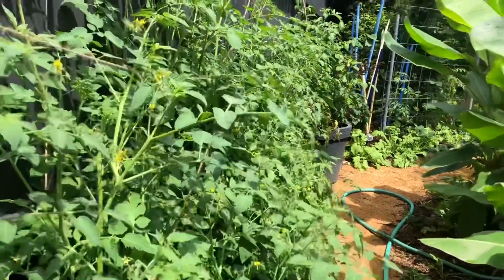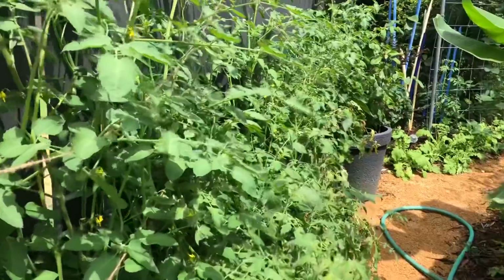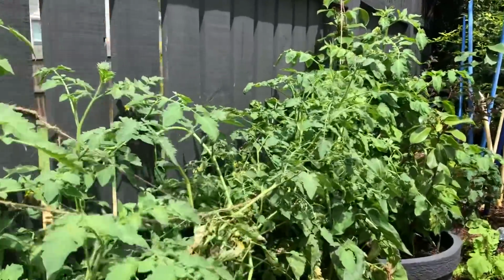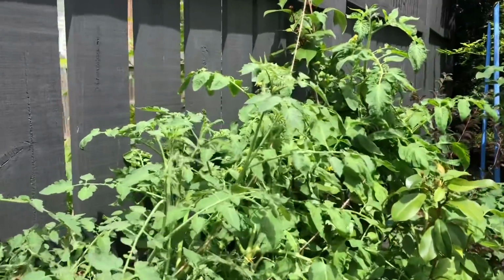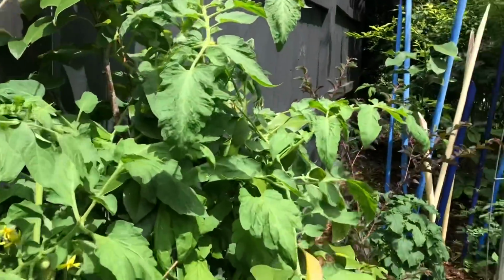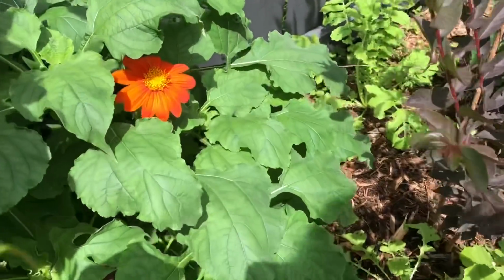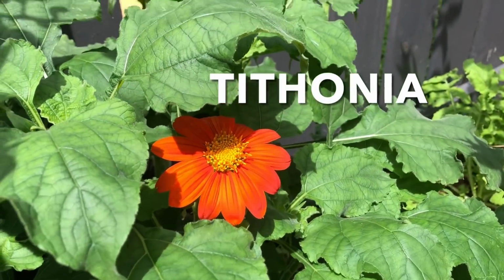I'm going to have a whole bunch of tomatoes on my hands. I'm going to need to have a tomato tasting at the fall open house. So I don't feel as much of a failure as I did earlier in the season. I love Tithonia. Absolutely love it. It's just the coolest plant.